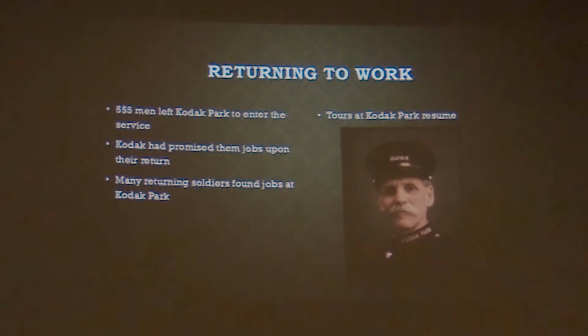Maybe not their specific job that they had had, but they did promise them a job back with the company after the war. And not only did Kodak fulfill that promise, but they also employed many returning veterans that had not worked at Kodak previously.